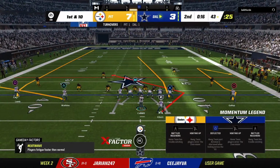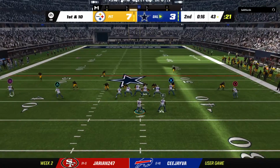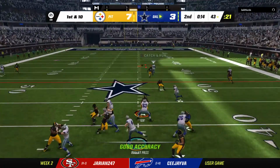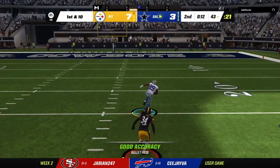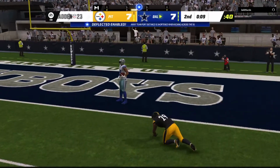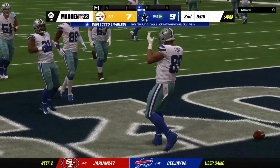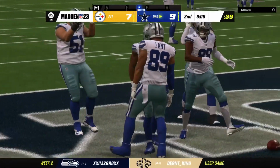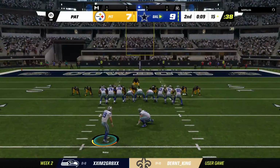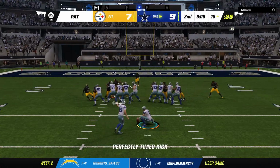Good starting field position for them as they come up 1st and 10 at their own 43. They go back to the air here after the INT on the last drive. That is taken in by the tight end Fant. Touchdown, Cowboys! Noah Fant in the final seconds of the first half. And the Cowboys have taken the lead here in the final stages of this first half.